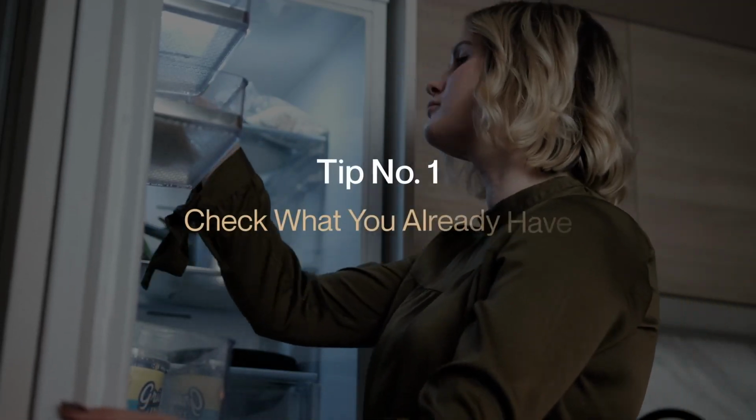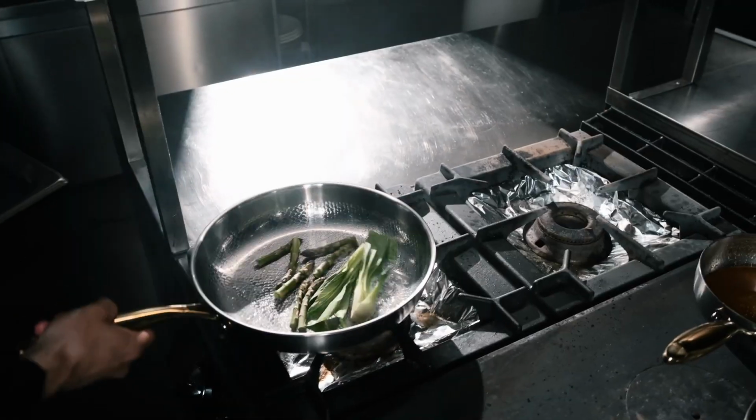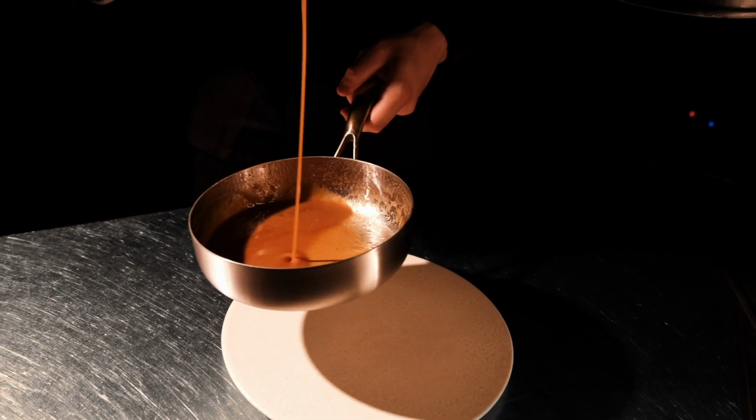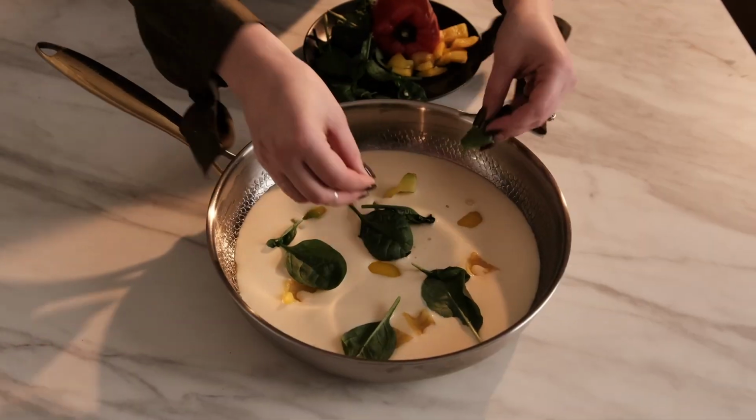Let's start with tip number 1. Check what you already have. Before you even start planning, take a look through your fridge, freezer, and pantry. I bet you can make so many meals with what's already there. Any forgotten veggies or leftover grains, or maybe even half a jar of sauce hiding in the back. Think about how you can use them. Maybe as a base for some meals or a swap in some recipes. You'll not only save money, but you'll also cut down on food waste. And honestly, that's a win for everyone.